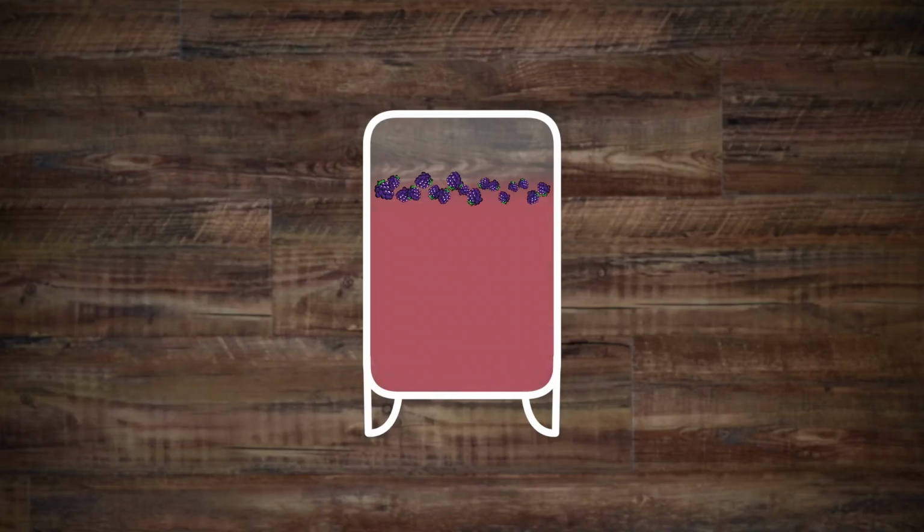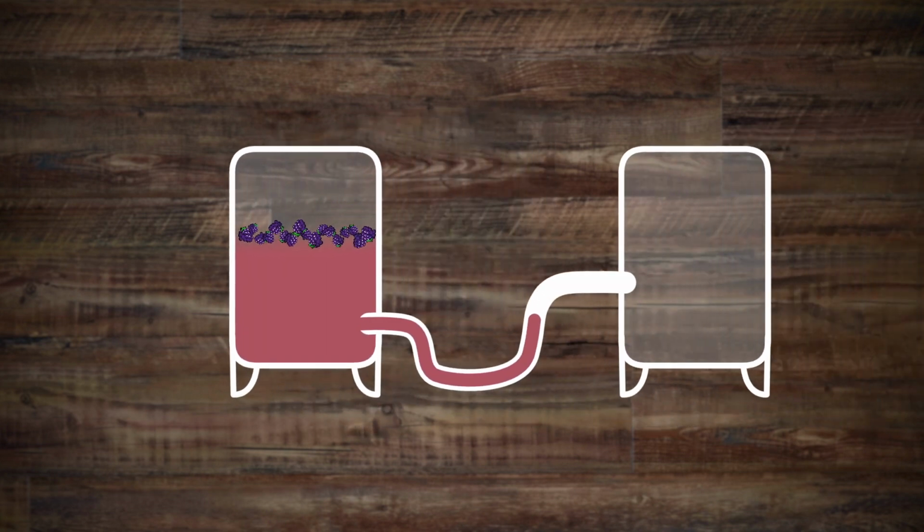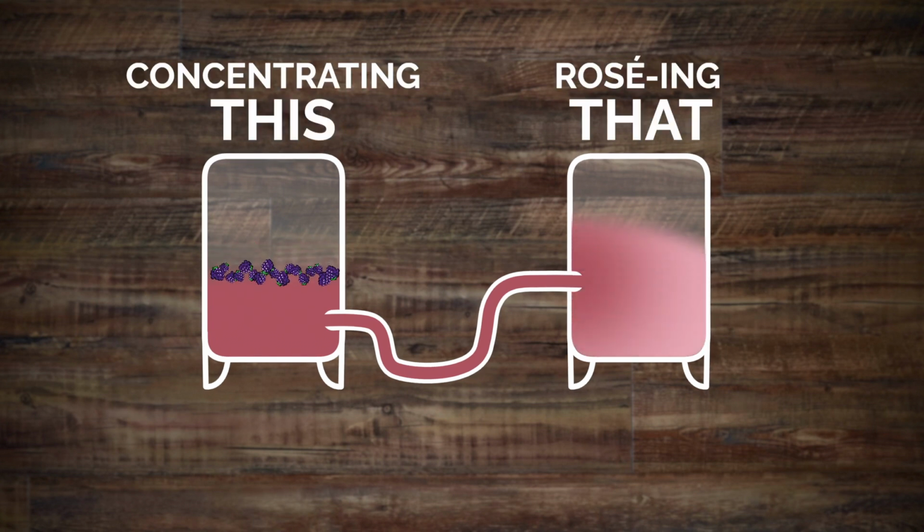It's called saignée, and it's basically you make red wine, and as the fruit is in the tank and it's bleeding that color in, you drain some of that juice out and you vinify that on its own. So you make wine with the liquid you pulled out, concentrating this and roséing that.